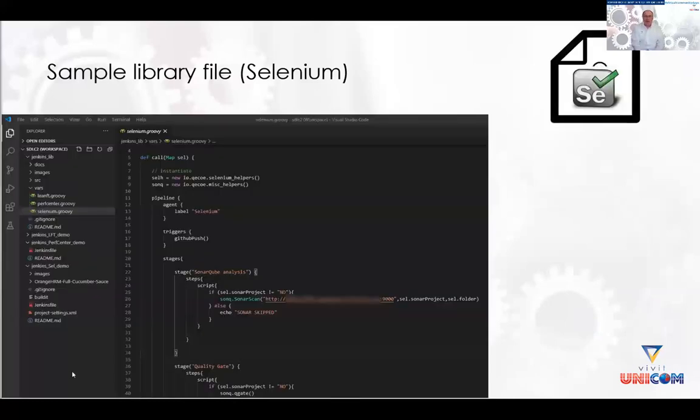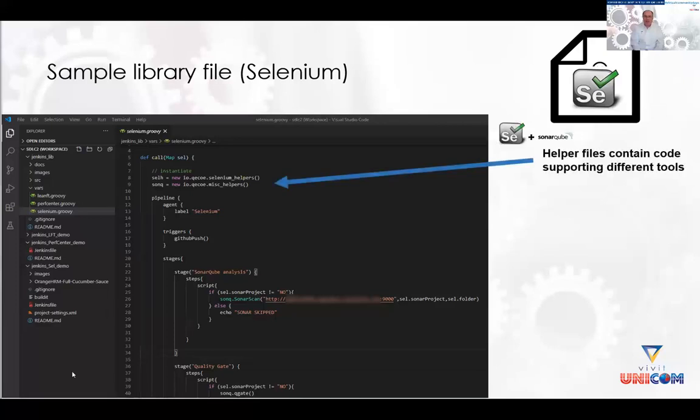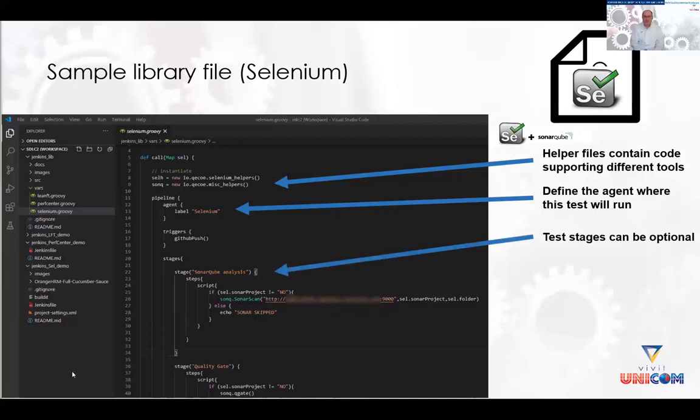So if I look at a sample library file, this is a Selenium one. Up at the top, you can see a definition of all the different helper files that contain the code which is needed to support the different tools that we're going to use in the tests. It also includes a definition of where a test is going to run. So in this case, it's going to run on a Jenkins agent with a Selenium label, so it will only run where that code is already installed. There's an option that I've not discussed there, which is how this is going to be triggered?